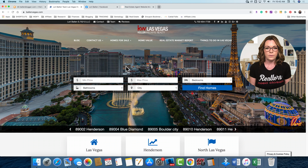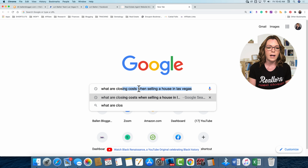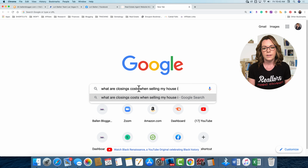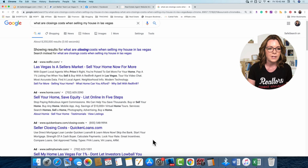Now, how this works basically is this. Somebody will go over to Google and they'll type something in like, what are closing costs when selling my house in Las Vegas? That's not an exact way that they would phrase that question, but that's what I often use to find this article because I know it off the top of my head.